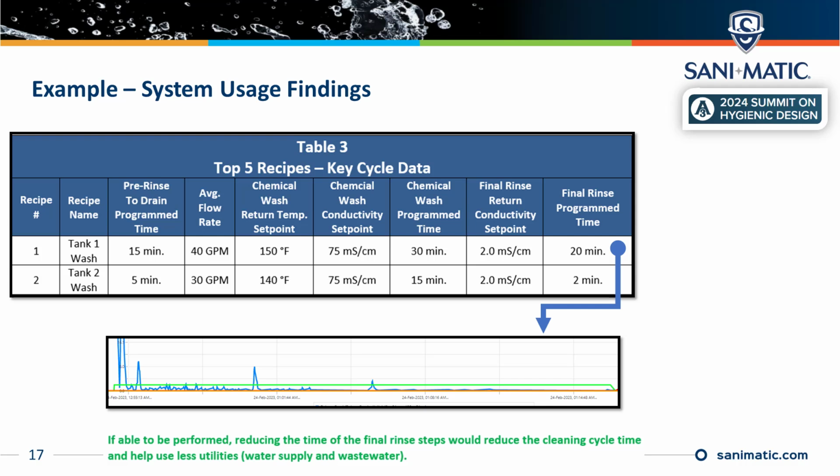Now you can see there's a couple spikes here. That could be something like a poor hygienic design where you have a pocket in that tank. I'm rinsing out, and then I catch a poor corner of that tank and I find something. So you might want to look at that tank and see if there's a couple spots that we're having some trouble with.